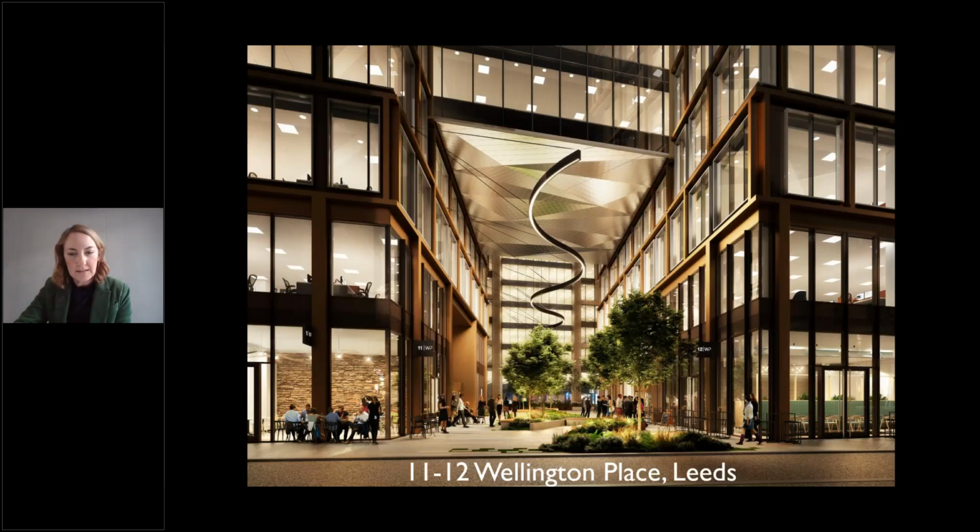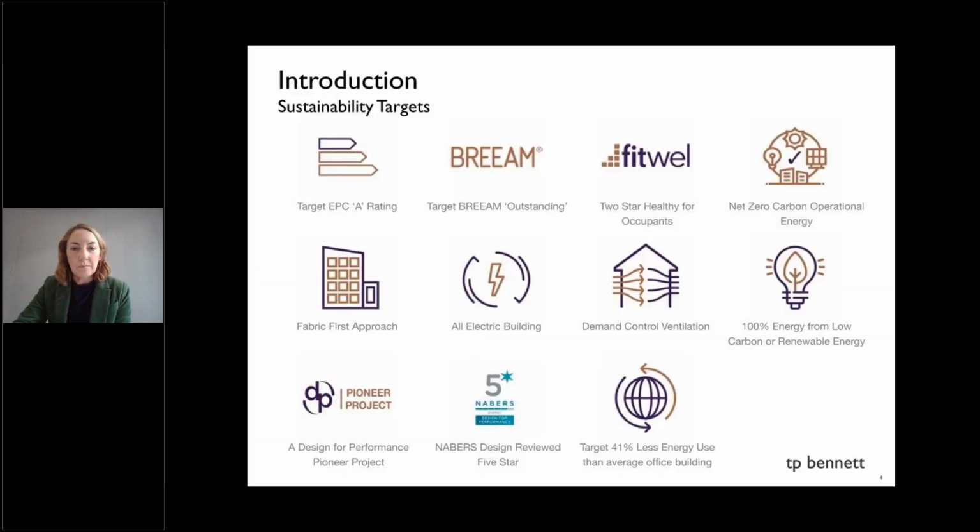So this is one of the case studies I'm going to bring to you today that has been undertaken by our Manchester team, Wellington Place and Leeds. Like the project that Jim presented, this is also a Design for Performance Pioneer project, and it's one of the first Neighbours 5-star outside of London, which I believe with Arup, that's something that Jim's team is aware of.